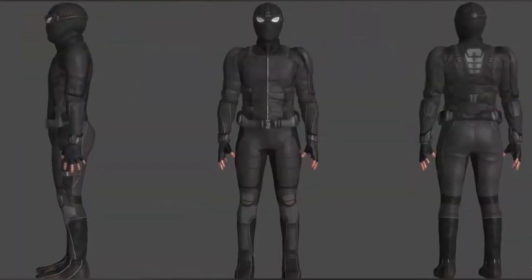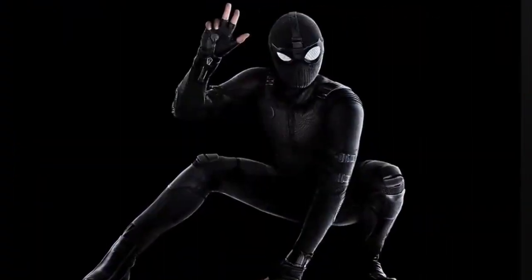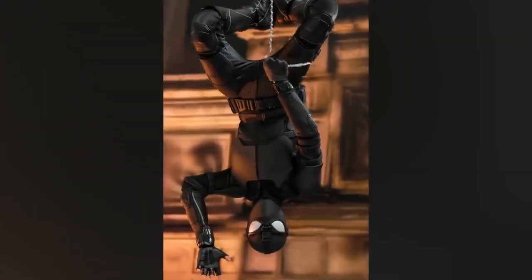This suit is constructed of an omniharmonic mesh composed of unstable molecules, which not only renders the suit able to eliminate all input and output of sound, but allows it to repair itself if damaged. The molecules also allow for a sort of camouflage ability to hide in plain sight, which is kind of a must when it comes to a stealth suit.